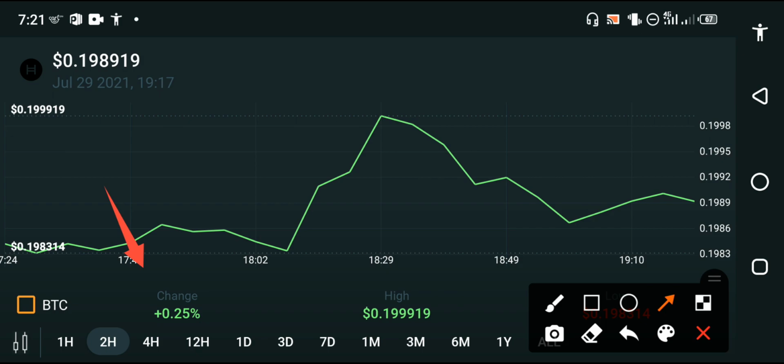So my friends, you know what? Hedera Hashgraph is a complicated coin in the market. No one can understand the move of Hedera Hashgraph. You can see this time the price pumps, next hour the price dumps. No one can understand. And a lot of people's technical analysis is going wrong about Hedera Hashgraph. Personally, I found many times that Hedera Hashgraph is a complicated coin. Sometimes it pumps, sometimes it dumps.